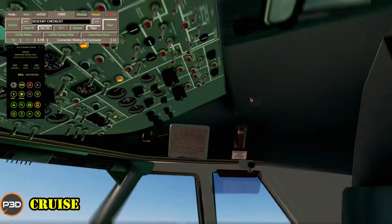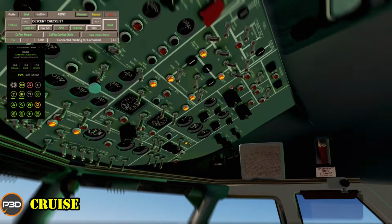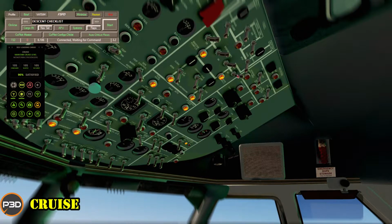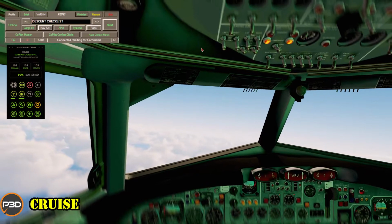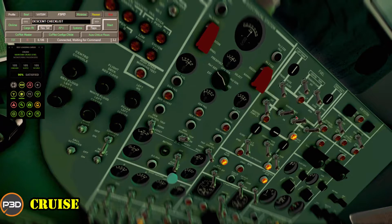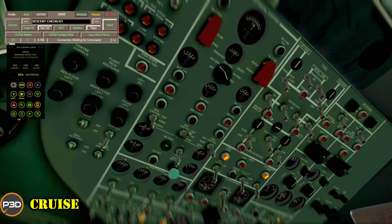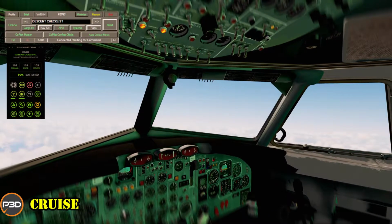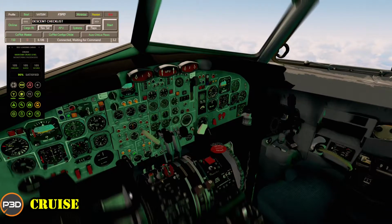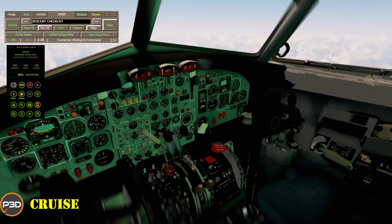Booster pumps all on. Let's might as well shove them on now. Booster pumps are on. Actually, we just turned them off, sorry. They were already on. I didn't realise that. Anyway, let's put them back on. That was my bad. I forgot to turn them off in cruise. Whoops. Fuel check. Pretty much drained in the middle. Wing tanks only. Speed brakes zeroed. I don't even know where the speed brake lever is. Wait, if I move it? Oh, okay, we do have speed brakes.